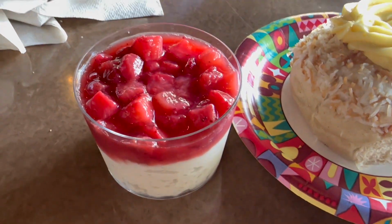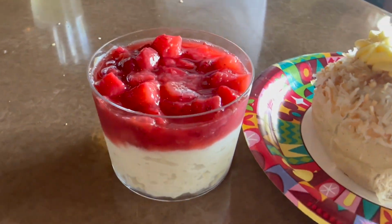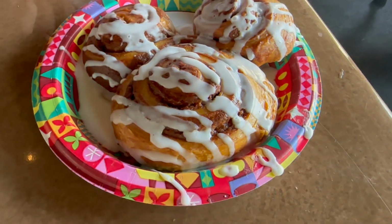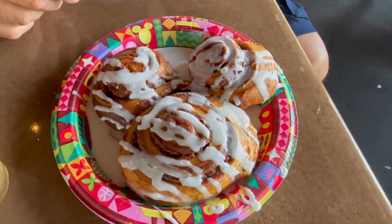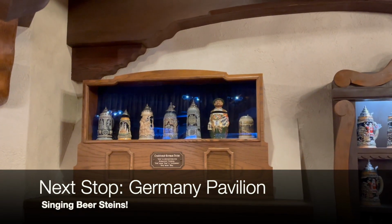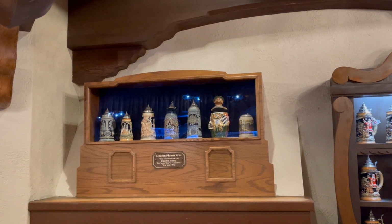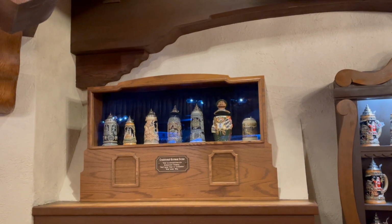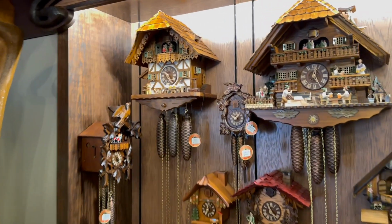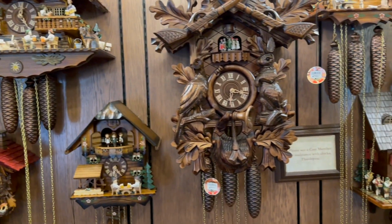You also got some of the rice cream. This is like a rice pudding with strawberries on top. Henry loves this. This is a cinnamon roll, but it looks like it comes in Viking shapes. Cute. These are amazing. Look at these, how detailed. They're so cool.